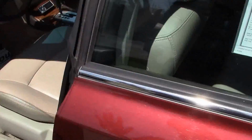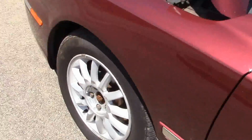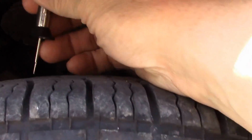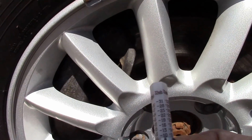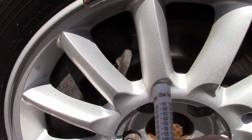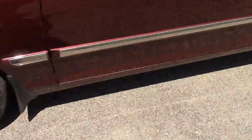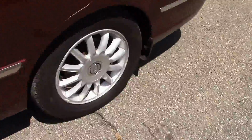Let's move around to the left front tire. I believe I'm missing one cap, and I think it's right there. All right, let's check the tread here. So I got a little handy-dandy gizmo here, and we'll put that in there, and we'll see what this says. It's got almost 10/32 of tread. And just so you know, a brand new car tire is about 12/32. So that left front tire is really nice.